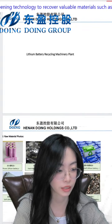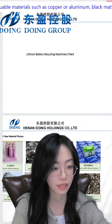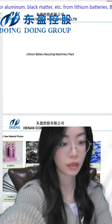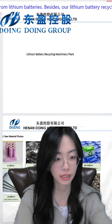Today we're going to share some information about the waste lithium battery recycling equipment. If you're interested in this kind of equipment, you can contact us. Our sales manager will give you an introduction about the technique and the detailed data.